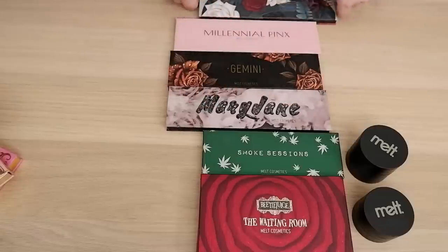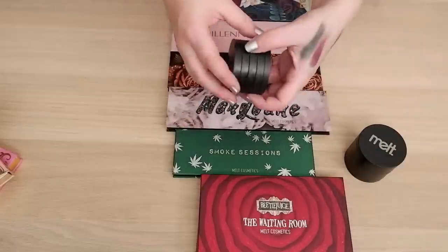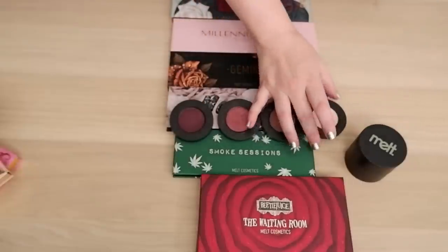I have fallen a little bit in love with Melt over time though, that's for sure. It started for me with Stacks. This is the She's in Parties stack. I want to buy the She's in Parties palette and then compare it to this.